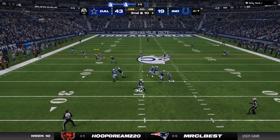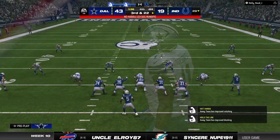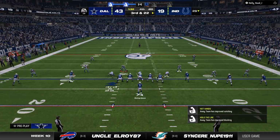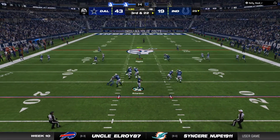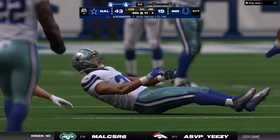Here's Richardson to throw. And he will go down. A Cowboys sack. Now they got to get to the line quickly. Now on 3rd and long, they'll look to throw. He's got his tight end over the middle, T.J. Hawkinson.